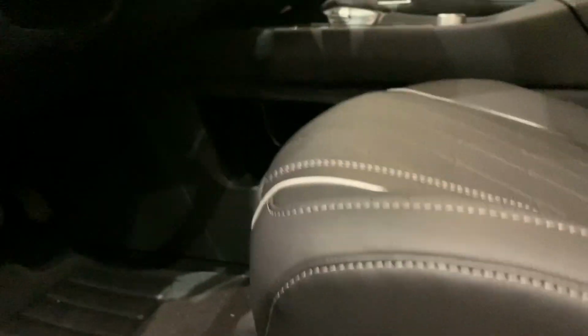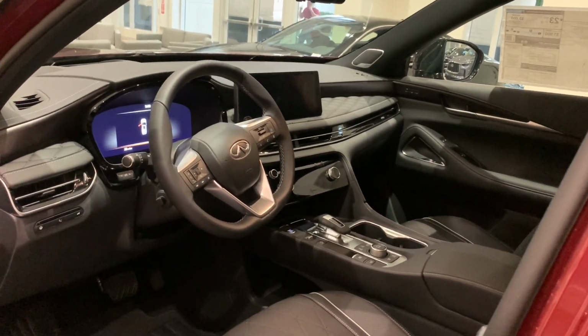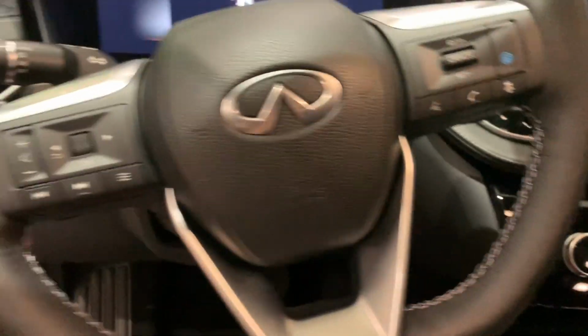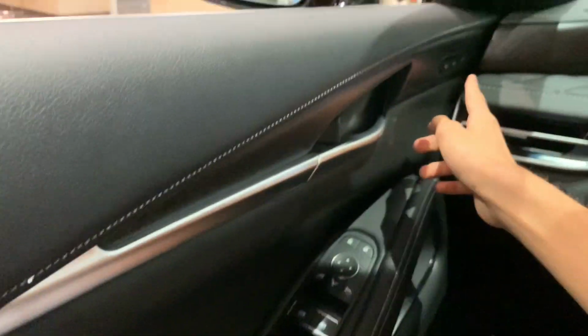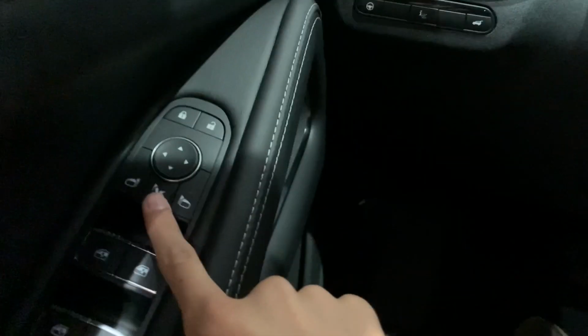Here are your seating controls. And of course you have your leather interior. This is a charcoal black leather interior. Your door panel materials are soft. All of this is soft touch. Some nice stitching, some aluminum trim, and some wood grain trim as well. Padding down here, all this is leather. These switches don't feel cheap at all. They feel nice to the touch.